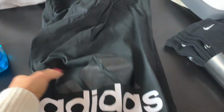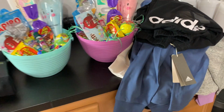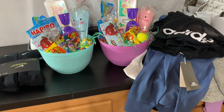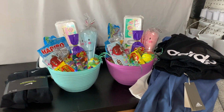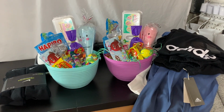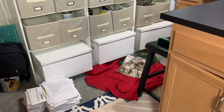Like I said, I'll link whatever I can below, if you like this kind of stuff or have a kid around my age. But that's what they'll get for Easter, which I think will be a very nice gift. So if you're looking for ideas for older kids, gift cards, clothes, candy, that kind of stuff always is a good idea.